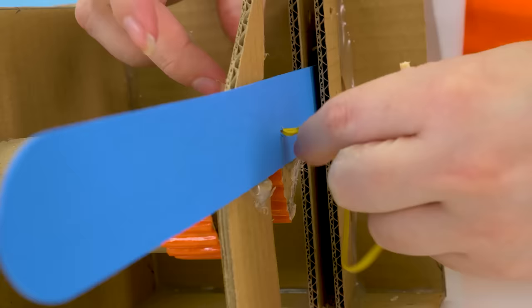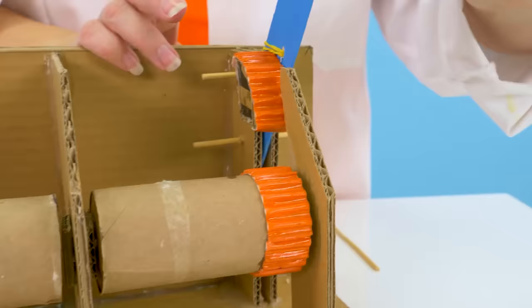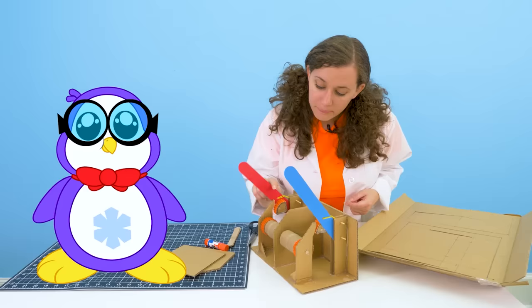Now this rubber band has a very important job, and our machine wouldn't work without it. It puts a lot of tension on the lever when you pull it down, so when you let it go, it spins the reel. The levers are in place, and they're working.